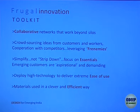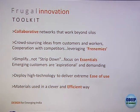So this is the toolkit that works for doing this. We've already discussed how you need to be more collaborative, work outside silos. You need to partner with customers. You need to also partner with competitors. You have to make frenemies, friends and enemies who work together. You have to simplify, not strip down. You can't keep taking things away, making it cheaper and expect it to work in a great way. You have to build it bottom up, but you have to rethink. So you have to reinvent the wheel sometimes, but you have to do it in a cheaper way. That's being frugal.